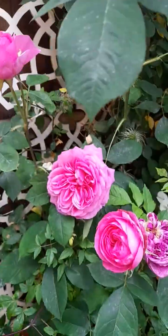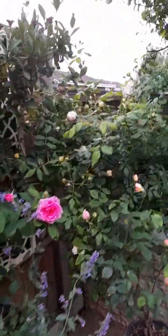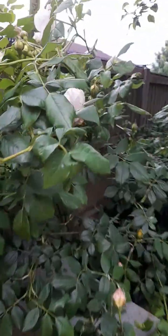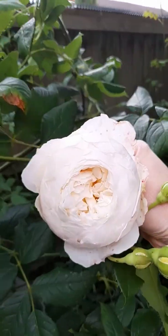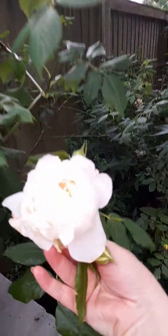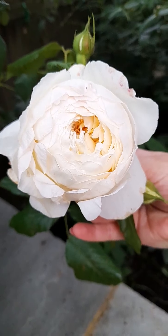Gorgeous rose with a really good scent, this one. What else do we have over here? This one is Claire Austin. Not many flowers on this one yet. I think there's one in here. It's mainly just buds, but if you look at that, it does open up and it's gorgeous. It smells really lovely as well. A few more on here. Really pretty rose. Trying to get my camera to focus. There we go.